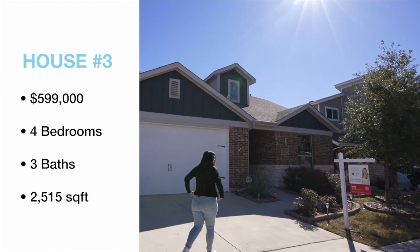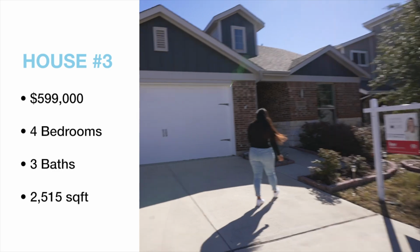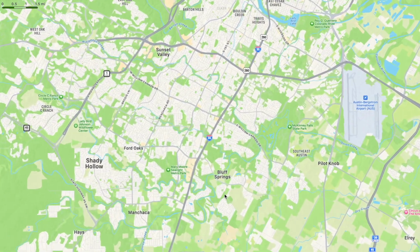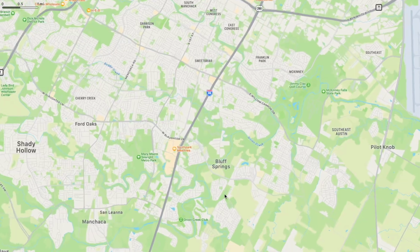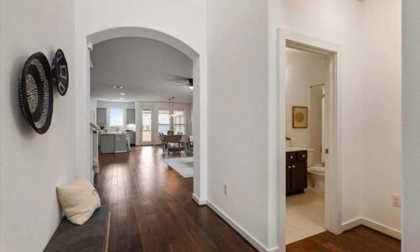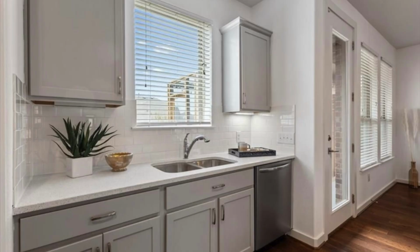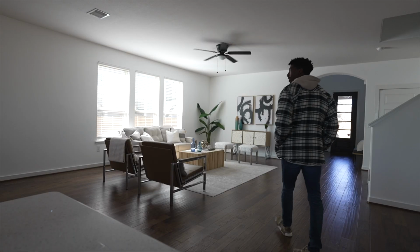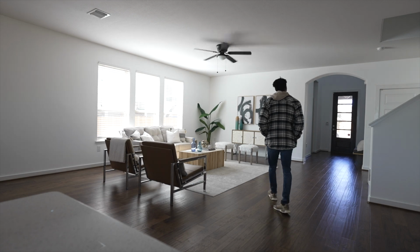House number 3 is the gazebo house. It's $599,000, 4 bedrooms, 3 baths, and about 2,500 square feet as well, in South Austin, about 20 minutes from downtown. Once again, the pictures on Zillow did not do this house justice either. It was nice, like really nice. Oh my God. I was not expecting these high of ceilings. Now the first floor was very well done, very well staged, and there was a ton of natural light.